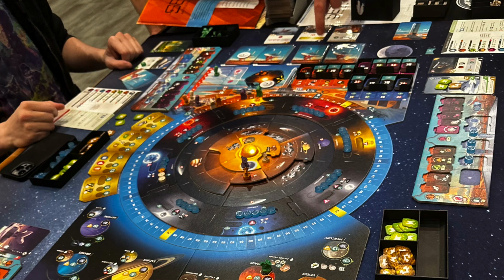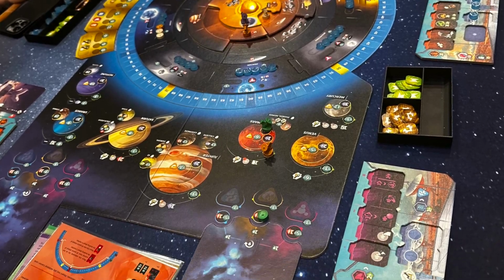Bless. I've been playing a ton of SETI. I was really happy to sit down and play this with some people who are near and dear to me. I had a blast teaching it. I had a blast playing it. SETI is so fun. I've been having a great time with it.